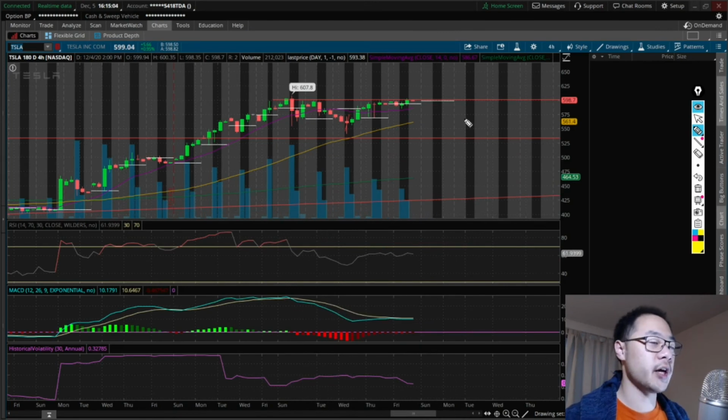This is the 180 days 4-hour time frame chart for Tesla. This is zoomed in, so let me just explain the lines here. This line right here is around 530, and that is from the previous all-time high, now acting more as a support. I've drawn this new line right here around 600, as the 600 mark has been kind of difficult to break in the last couple days of trading.